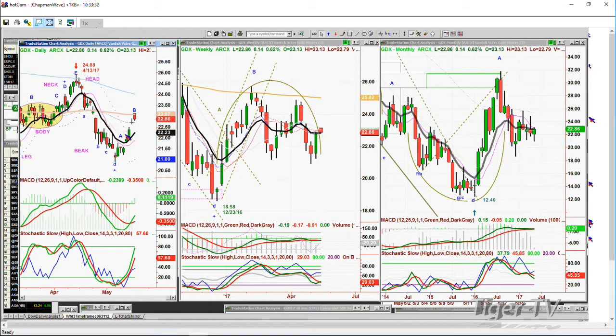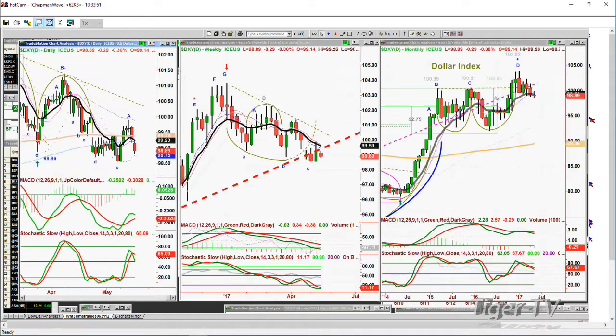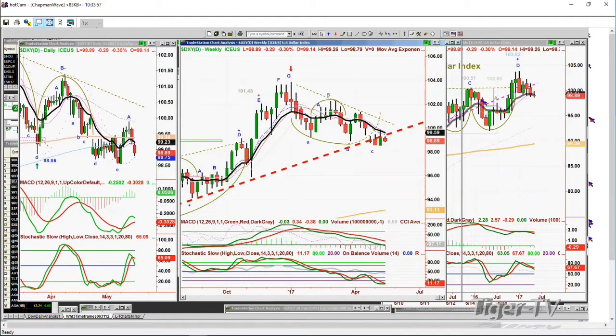I do like the move that's happened over the last 5 or 6 sessions, but I must tell you, we've seen it many times before. The technicals haven't improved that much in the weekly chart or monthly chart to suggest that this is a brand new move to the upside. However, I think there is enough to say that the dollar, trading at 98.88, down 30 cents, is struggling, and it is under. It's very important. The monthly chart is still good.